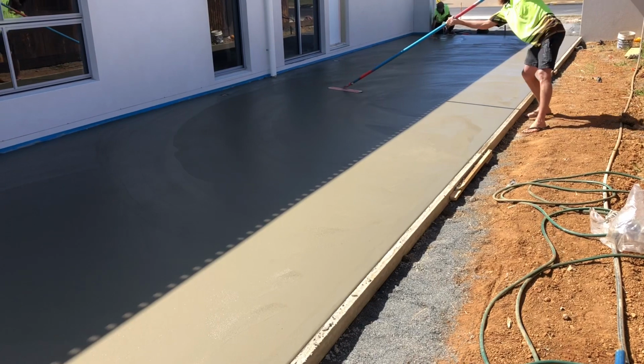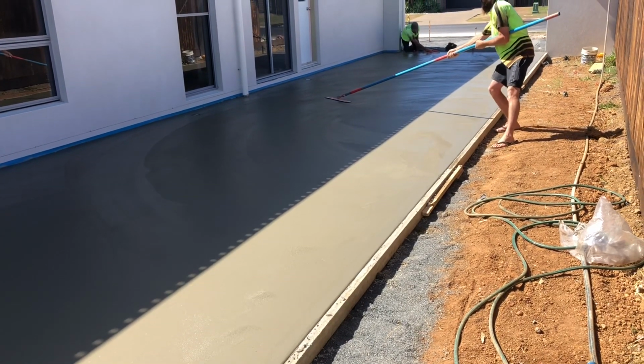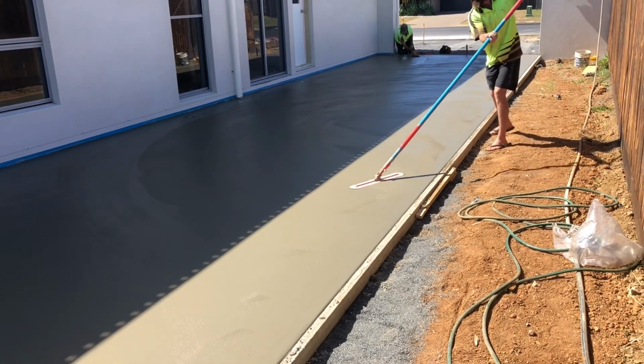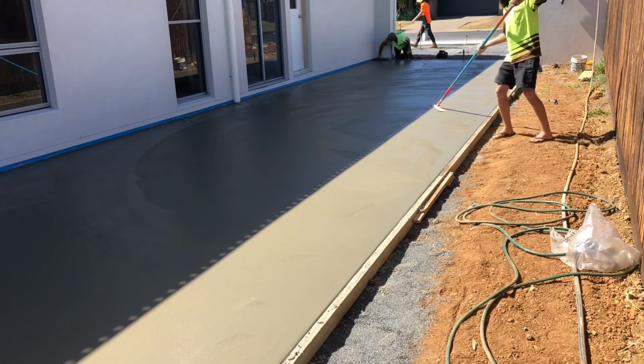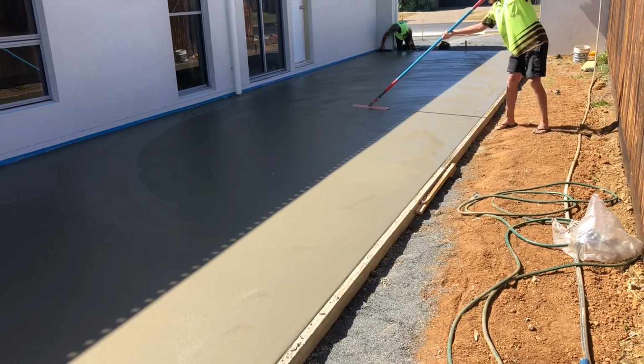We might work a little bit hard at the start to get it all nice and flat and perfect. Get that screed, but that's it. After that, if you hit it at the right time, everything's easy, because everything's flat. If you got a form on something, that's a different story, but you still got to have flatness to the form.